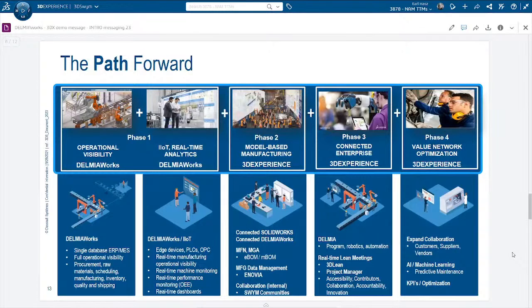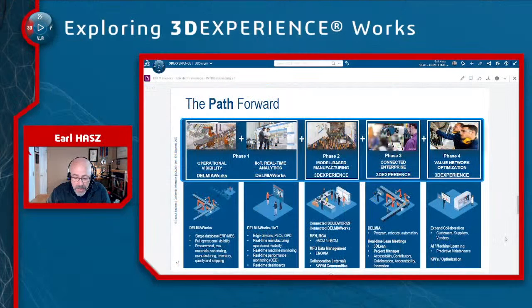The 3DEXPERIENCE platform brings together our CAD tools and our manufacturing tools of SolidWorks and DELMIA Works to enable us to work together. And then there are other tools within 3DEXPERIENCE that allow us to go into programming our machines, managing our business, as well as even go down the path of predictive maintenance and other optimizations.